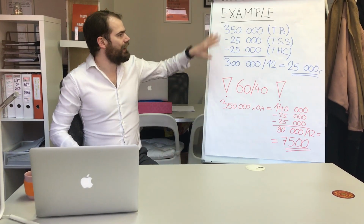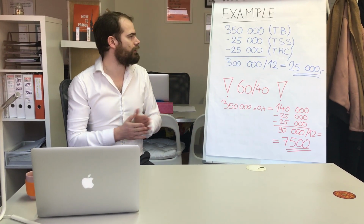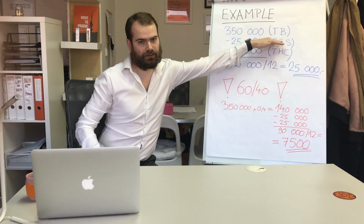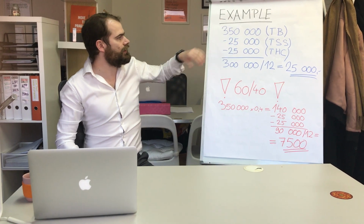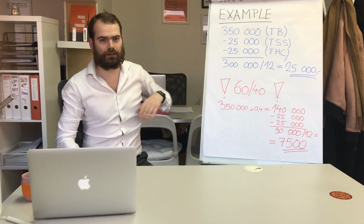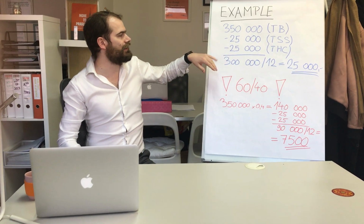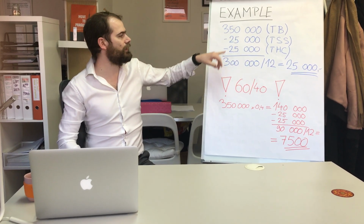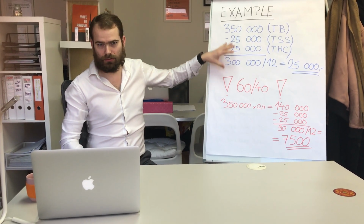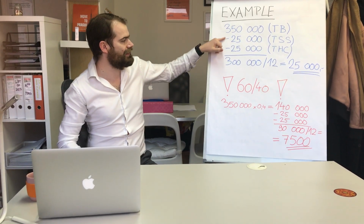Okay, so an example. Let's say you've been working for a full year, 12 months, and your total income was 350,000 crowns, that's your tax base. Then the Ministry of the Interior takes this number, 350,000 crowns, and they deduct your total social security you paid and your total health insurance you paid throughout the year. Those numbers will be slightly different because in real life the social security is higher than the healthcare payment. But just to make it simple, let's say these are the yearly total payments. So they deduct this.